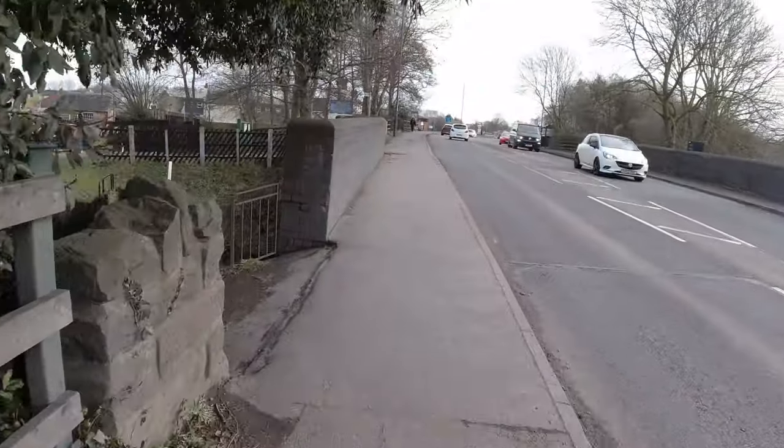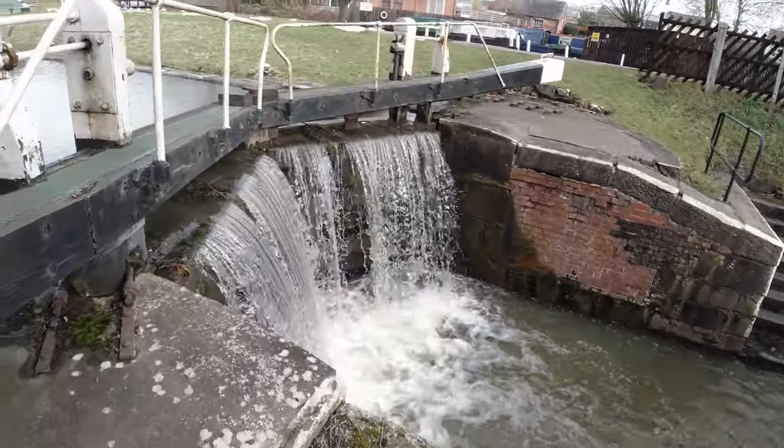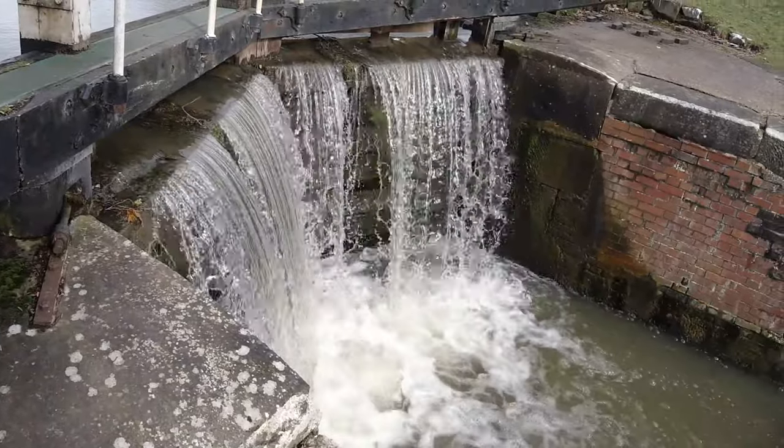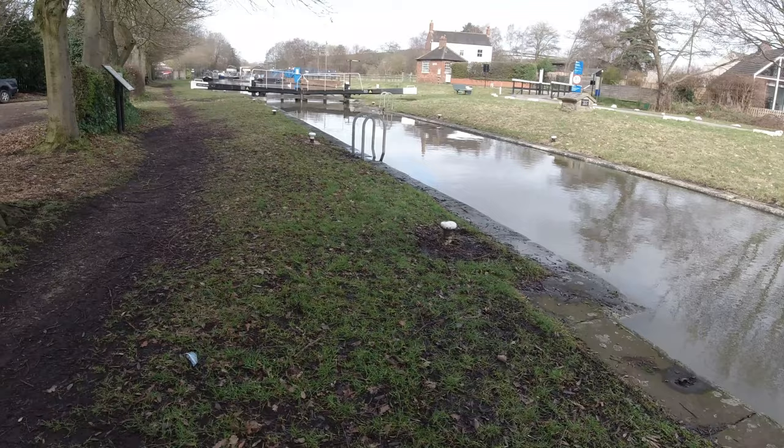Behind me, that's the Erewash looking towards its start, the point where it joins the Trent navigation at Trent Lock. Across the road now, and we're getting onto the towpath. The lock looks pretty full, more or less overflowing, to be honest. A couple more inches and that dirty water will be on the grass.